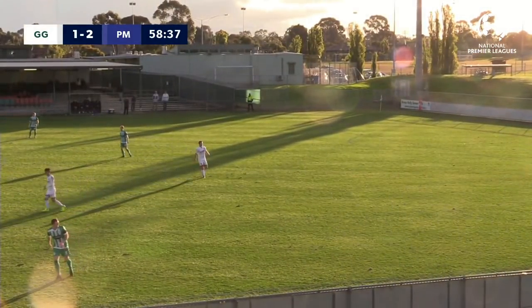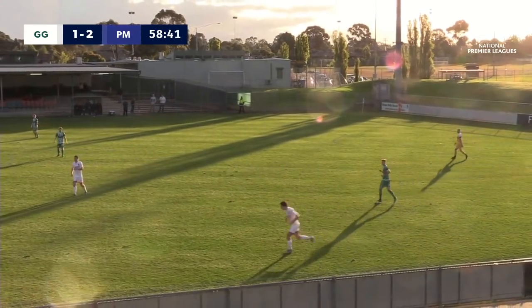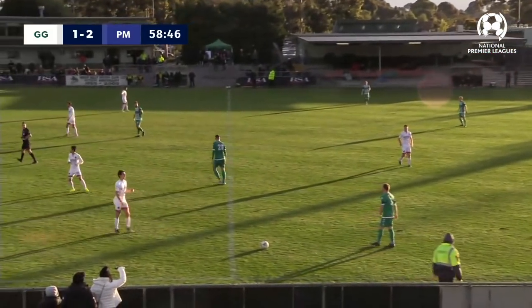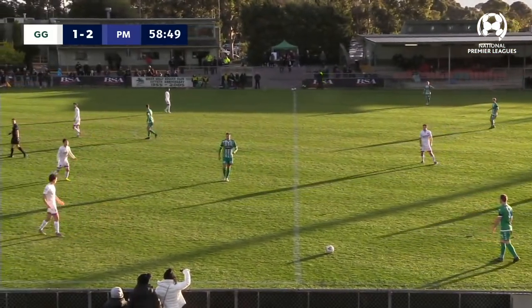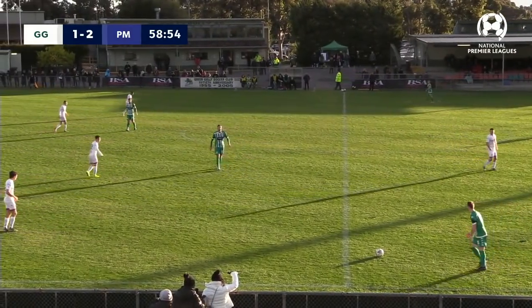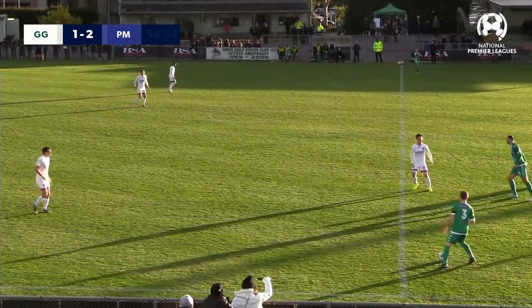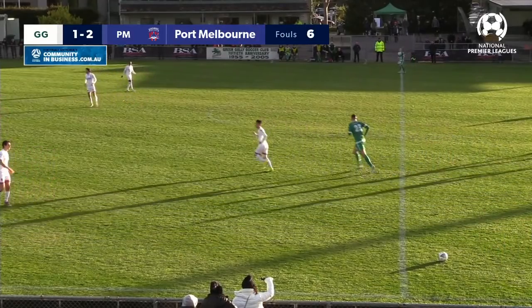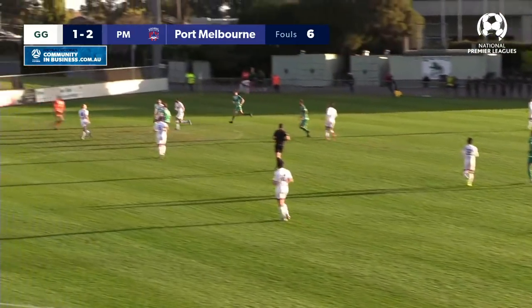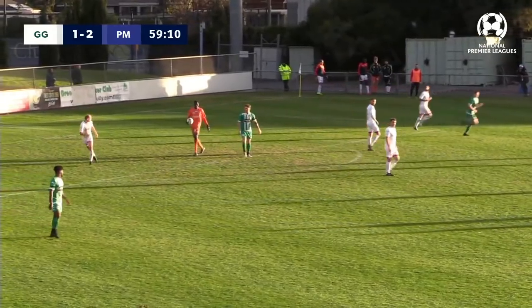Port Melbourne giving away a free kick there. Port Melbourne are realising the importance of having that 12th man, and are hungry for another goal, realising that they do have the advantage in this situation, both on the scoreboard and on the field. We watch some teams, they get weaker with the extra man, and some teams get stronger with the lesser man. Let's see how both teams react.